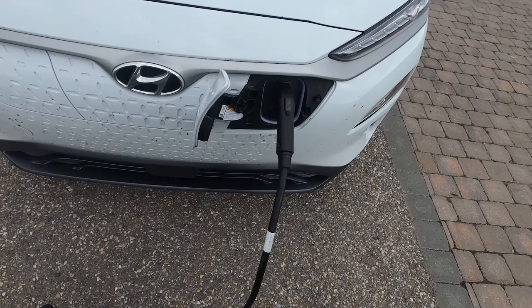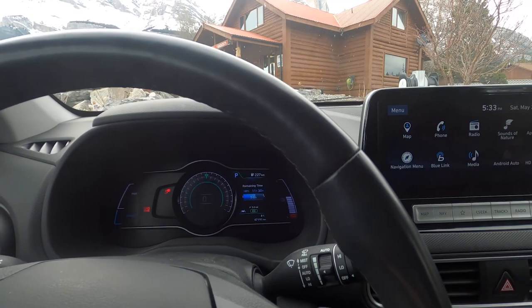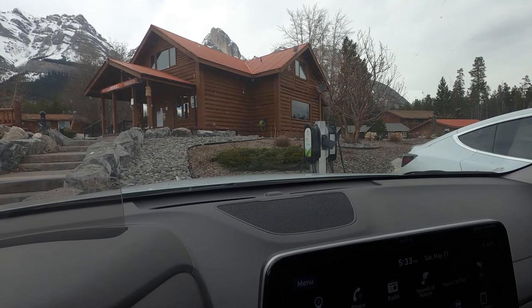All right, it's blinking green. That means it works. Let me show you something interesting. Now, do you see the charging speed? It is basically 3.0 or 3.1 kilowatts. Normally, this charger provides around 6 kilowatts. And why is that? Well, there's a very simple answer.